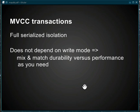Basically, MapDB implements it in the hardest and most restrictive way. We believe that transactions are actually bad practice, and in MapDB they are included only for compatibility reasons. If you are, for example, migrating from another database which uses MVCC and you haven't migrated your data model to use atomic operations yet, you can use the built-in MVCC transactions.